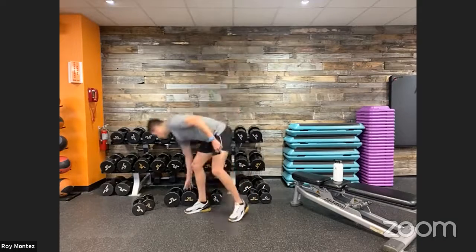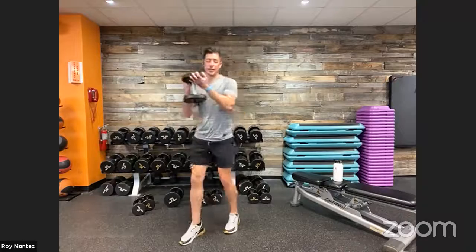20 seconds here. Again, this is a great time to think about scaling up. If it's grabbing just a heavier dumbbell that we have access to, let's do it. If it's raising our tempo, let's do it. Quicker reps here, 10 seconds. Staggered squats, scaling up. Here we go, 5 seconds.